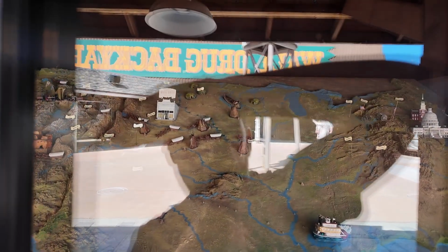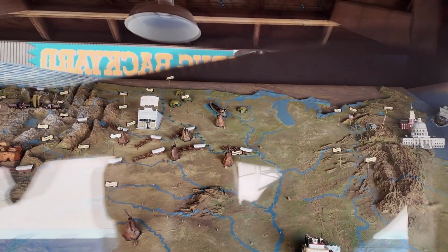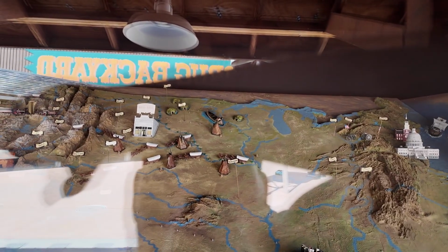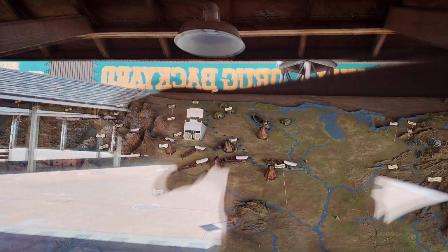So again, the glare makes it pretty much impossible to see. Best we can, there you go, a little bit. It's showing how we move from the east with 3D pictures and such, all the way to the west. You can see Wall Drug in the middle. You can see different cities. You can see the Rocky Mountains, how we got over it, and the train.